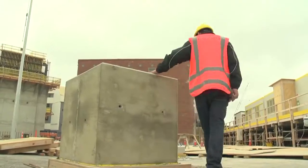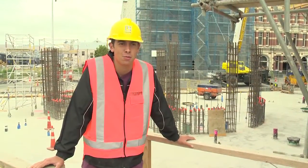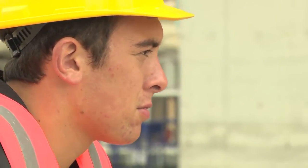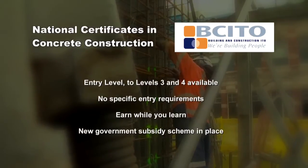Has Kyle got the right build for the job? Hey, Carl's done a fantastic job today. Real keen and enthusiastic, which we like to see in the trade. I found the building site really interesting and how it all works around and runs. I never knew how to build a concrete block before, and it's interesting the way it works and how it all turns out. There are a number of national certificates available from entry level up.